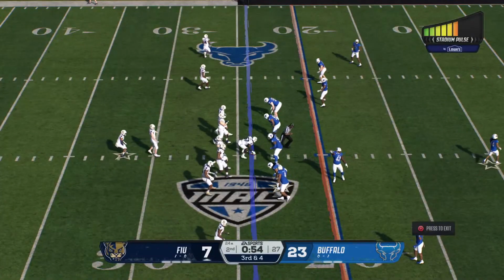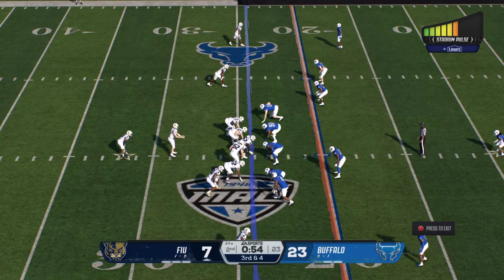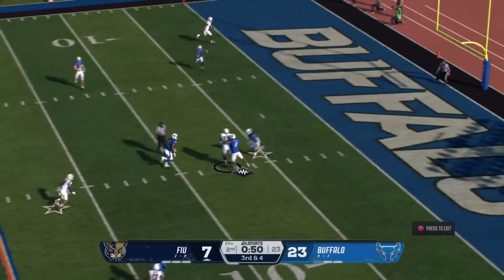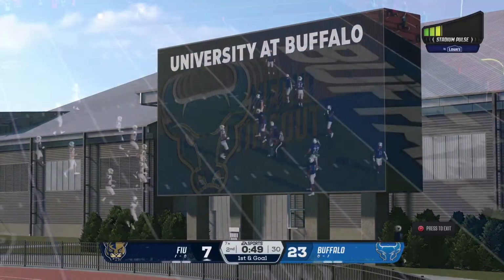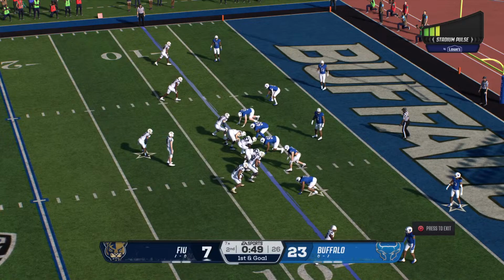And the Panthers come to the line on 3rd and short, trying to convert here. Snap from the gun on 3rd down. Looking to the big tight end. Got his man. They make the tackle, but he's got a fresh set of downs, and it's 1st and goal from the 7. The offense calls a timeout to stop the clock.